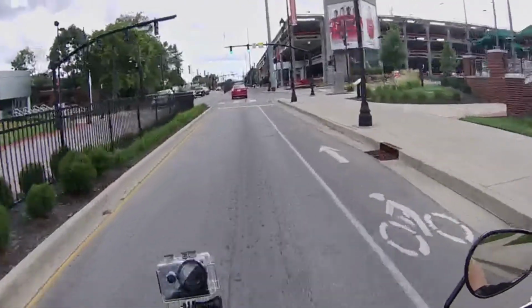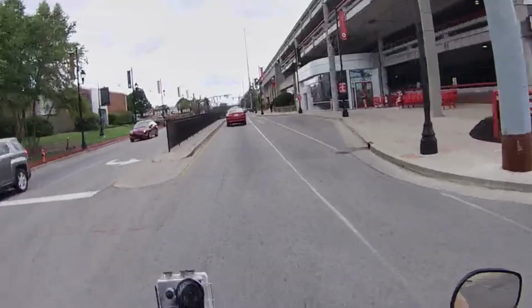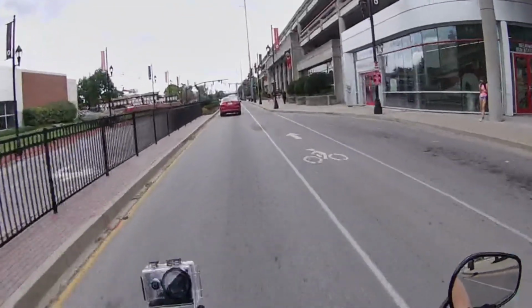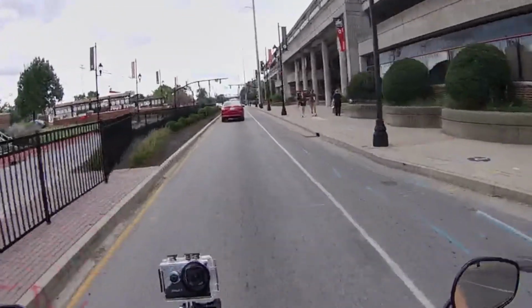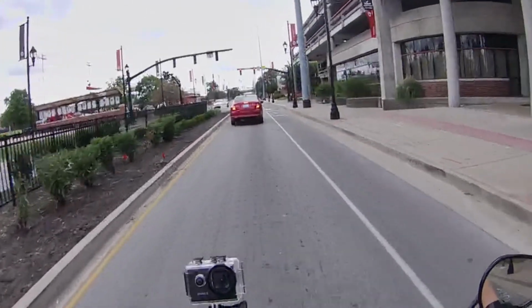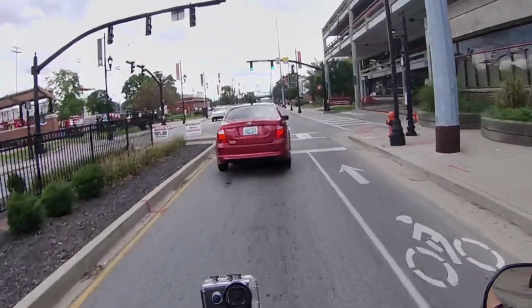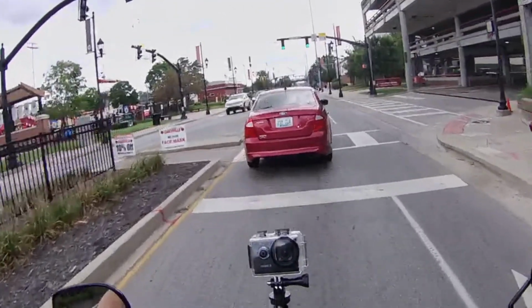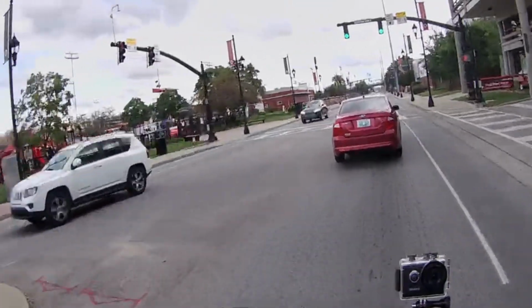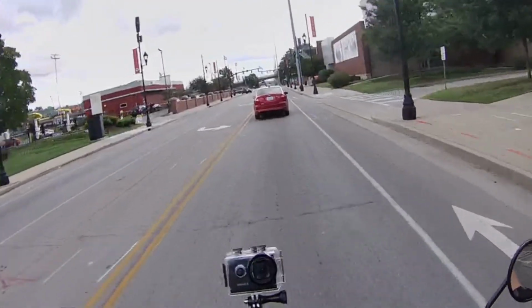It is a hot one out today in Louisville, man. It's 90 degrees and the humidity is just ridiculous. But if we can keep some wind going, it's not so bad. Oh, that's the train squealing. I was like, man, I hope that ain't this bike.